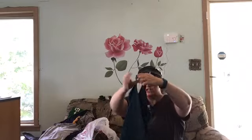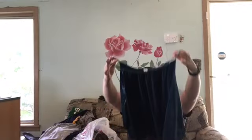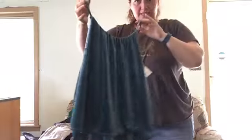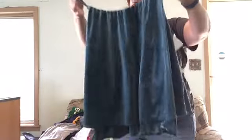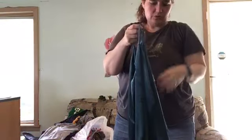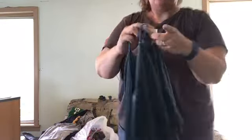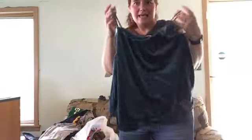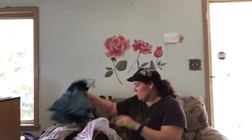So this is just Old Navy, but it's kind of a velour, shimmery, the color is not really coming up. It's like a green, and maybe teal, forest green, teal, kind of changes color in the light. But it's just Old Navy, size medium, and their price was only $4. So I paid 40 cents, and I'll probably sell it for $8 to $10.